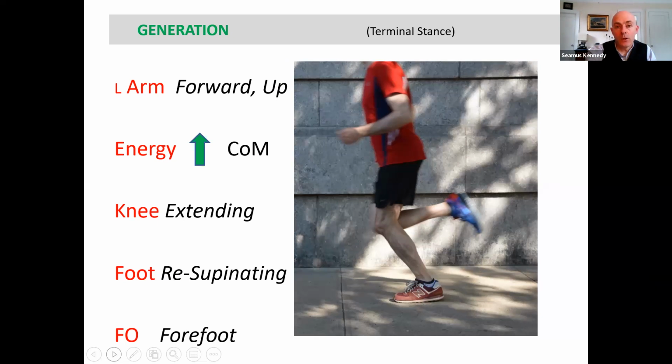At this stage, your foot should be resupinating, and the foot orthotic can affect and help the gait, but only if it has accommodations for the forefoot. So a lot of running orthotics will focus on forefoot accommodations because that's where it can do its work later in the gait cycle. And it's an important part of the gait cycle or the running cycle because you're now loading the foot and getting ready to generate and move up and forward.